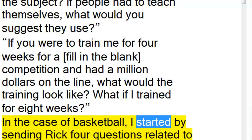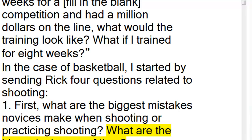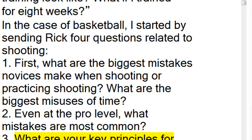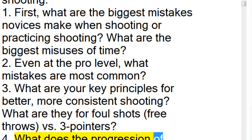In the case of basketball, I started by sending Rick 4 questions related to shooting. 1. First, what are the biggest mistakes novices make when shooting or practicing shooting? What are the biggest misuses of time? 2. Even at the pro level, what mistakes are most common? 3. What are your key principles for better, more consistent shooting? What are they for foul shots, free throws versus 3-pointers? 4. What does the progression of exercises look like?